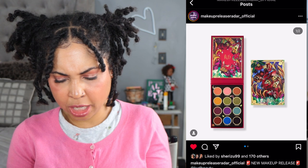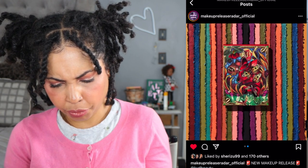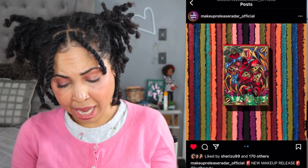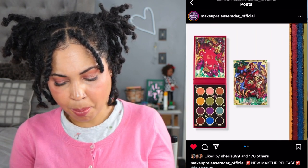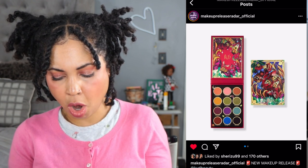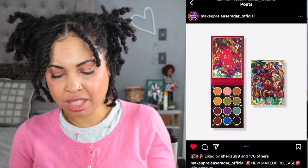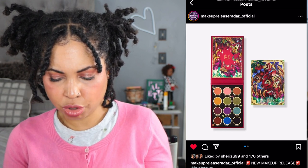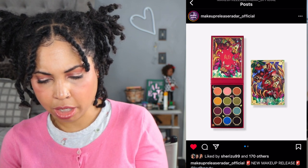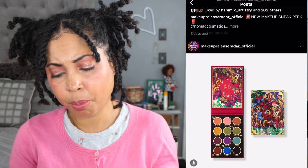This is a little pretty packaging, don't you think? I think it's really pretty. This is gonna be a no for me, but it definitely caught my eye. 12 high pigment shades, matte, satin and metallic finishes, and limited edition art by tattoo artist Miriam Lampini. Okay. This is available now at Ulta Beauty for $42.50. This is gonna be a no, but I think it's pretty. I haven't tried Kat Von D, so I've not tried her brand.